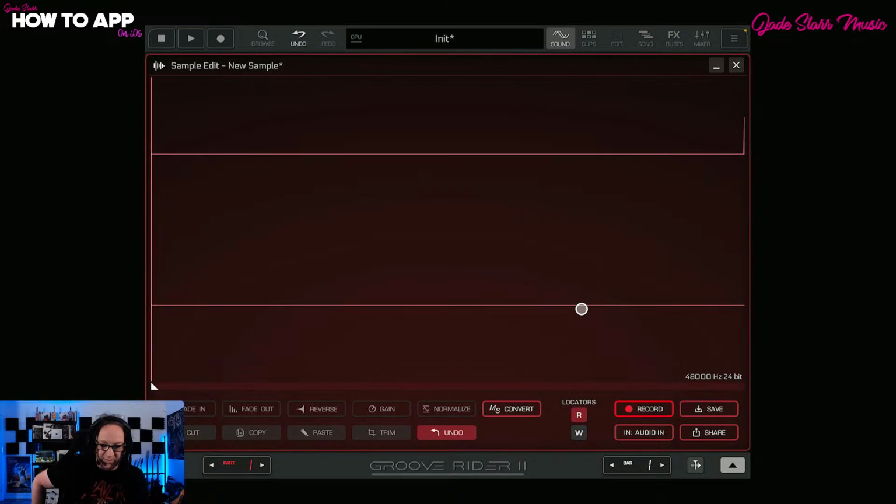Do I have anything in the input? I don't know how you would do this. Do I have a microphone I can use? Let's see. I'm guessing it would have to be in part 1 or port 1 of my audio interface. I have no idea. We're flying blind. I probably should check the manual.